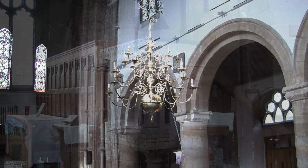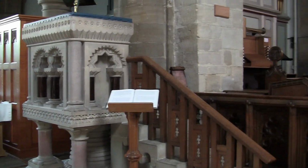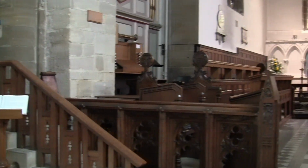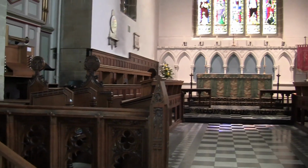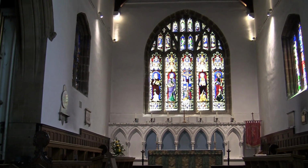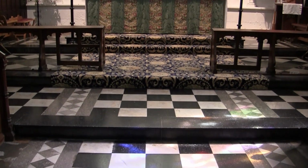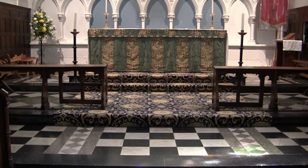In 1890, the oak Jacobean pulpit was sold to the Parish of Frampton near Boston for £3. It was replaced by a stone structure in the belief that a Norman church should have a Norman pulpit. We now know that that belief is incorrect. Norman churches didn't have pulpits.